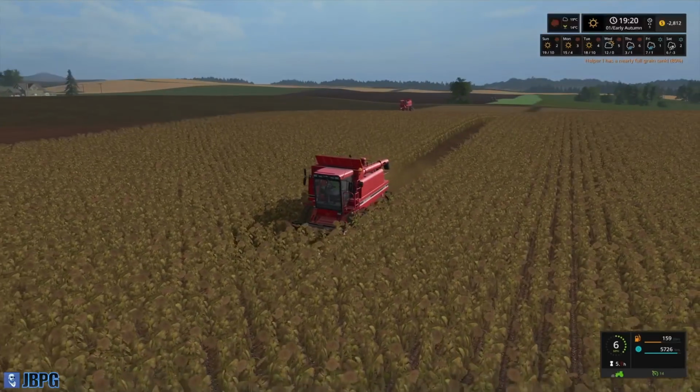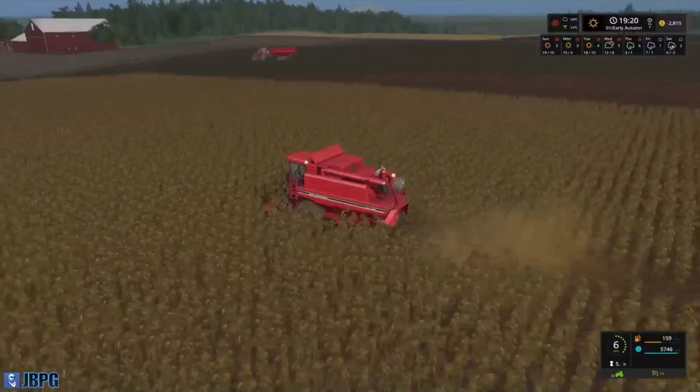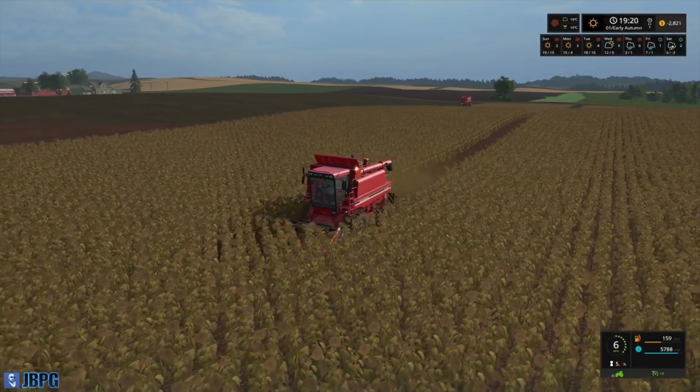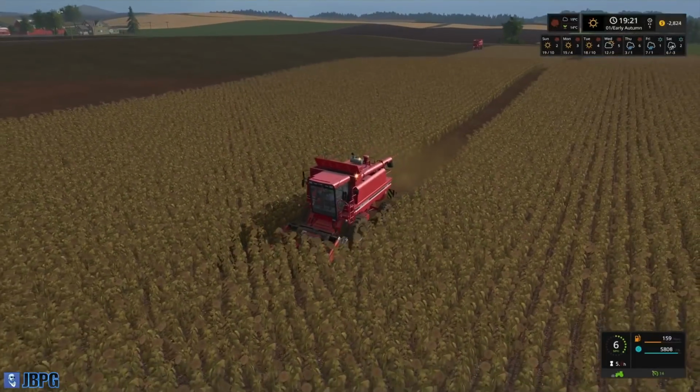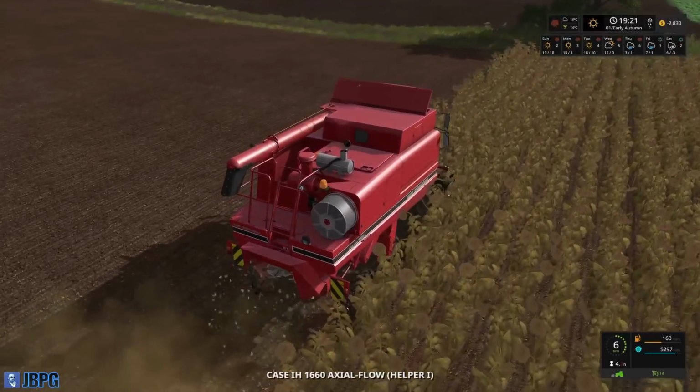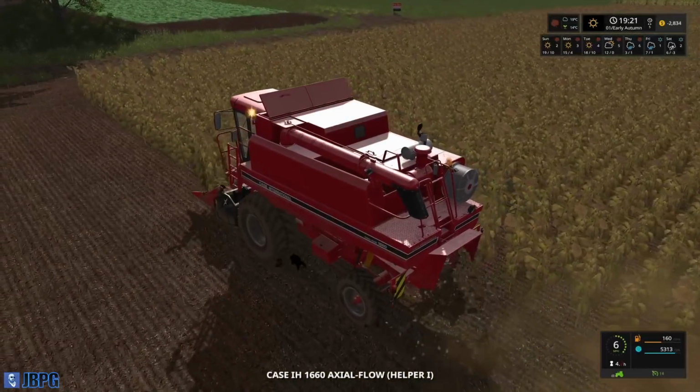Also, the other combine is almost full as well. Damn it, they're both going to reach the end about the same time, and I need to empty both of them, so this is going to be awkward. I'm going to have to manually stop this one at the end of the row, I think.